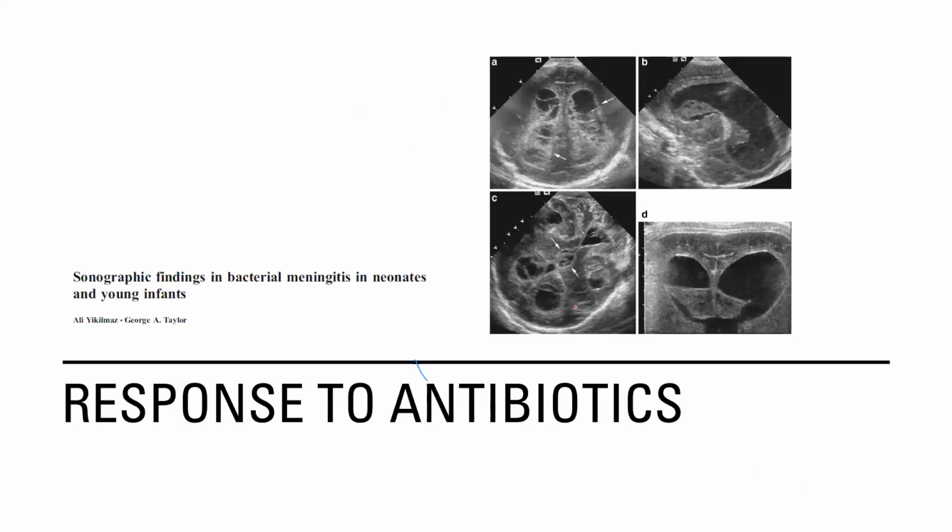And then really you have use of ultrasound. Now, this is a very nice case that's highlighted in this article, which is part of your article library, where you basically have very severe ventriculitis. Again, bright ventricles that you can see over here. You can see dilatation of the ventricles.